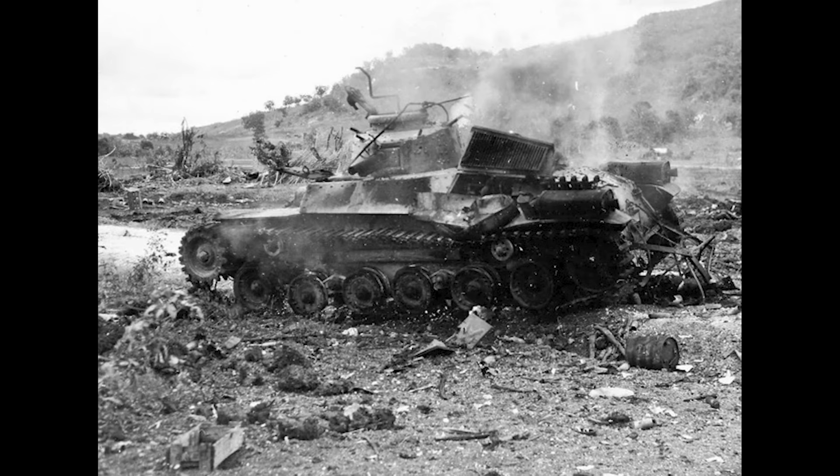The Type 97 Chiha tanks that survived to this point were essentially useless as mobile armor. Most were buried in static defensive positions or hidden in caves, their role reduced to immobile gun platforms that would fire a few rounds before being destroyed. The tanks designed for offensive mobile warfare had been rendered obsolete by an enemy whose industrial capacity could outproduce Japanese manufacturing by factors of 10 to 20 in every category.